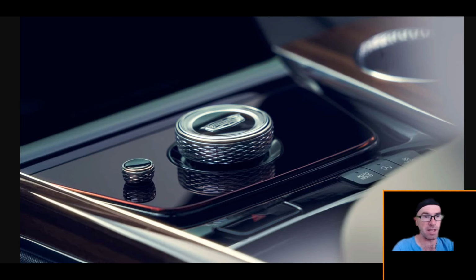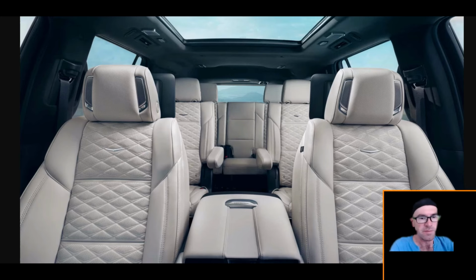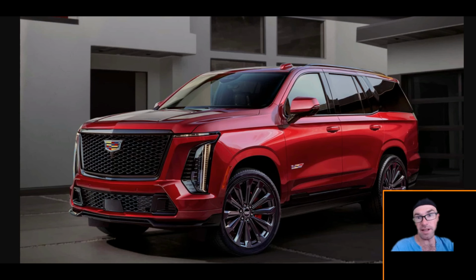This is a big improvement actually over the old model, but the rest of the interior is pretty much the same, which is a good thing. There's comfortable seats. There's a ton of space. And hey, if that screen does end up giving you a headache, you can always climb in one of the back rows here. And then for the Escalade V, it's the same exact story.